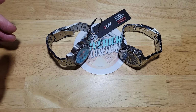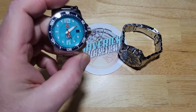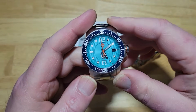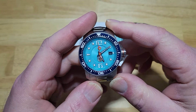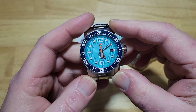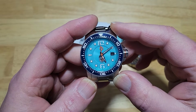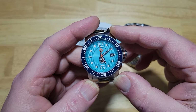All right, so let's look here. Here are all the specs of the LIV watch and the Monster. I'll read the LIV stuff off first, and then the Monster specs after that. You're looking at a 41 millimeter case for the LIV. The Monster is 42.3, so not a huge difference. Thickness is almost identical, they're both 13 millimeters thick. Lug to lug, again, not a huge difference. The LIV is 48.6 millimeters, the Monster is 47.5 millimeters. Bracelet, both 22 millimeter stainless steel bracelets.